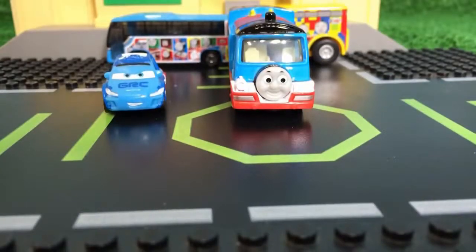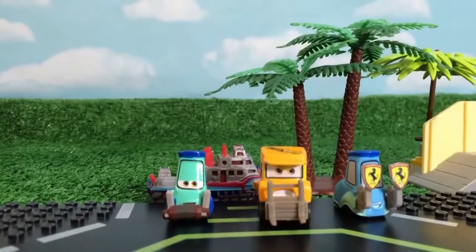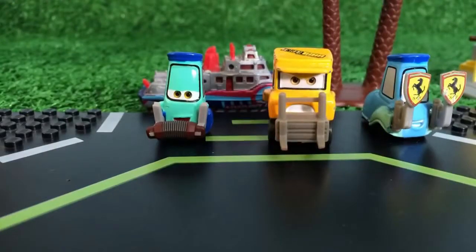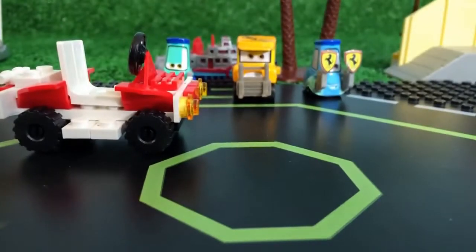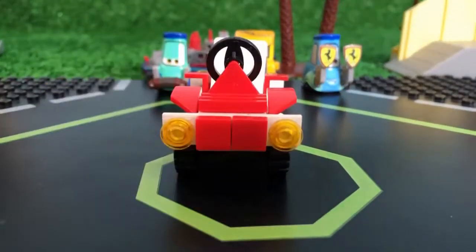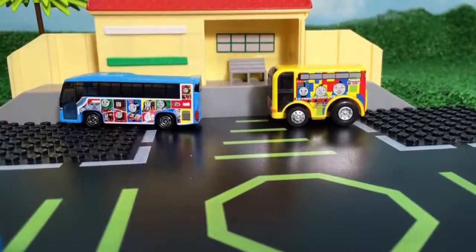You also saw Disney Cars toy Microdrifters, and here you can see another setting and two other Disney Cars toys, and here you can see a Lego car, a cool one. So here you can see two Thomas buses are at this station.